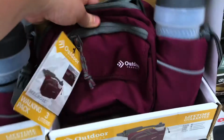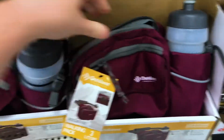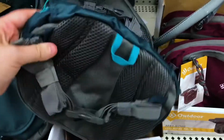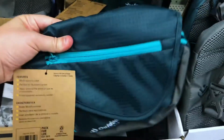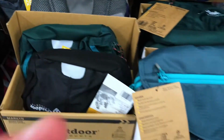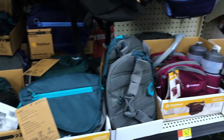Once I got to Walmart, I went straight to the outdoor section that normally inspires me to go on some kind of adventure, and I started seeing these. I hadn't seen these before at Walmart, so I was kind of inspired. I thought, wow, I have so many bags, but I don't have one of these bags. Do I need one? Of course I need one!